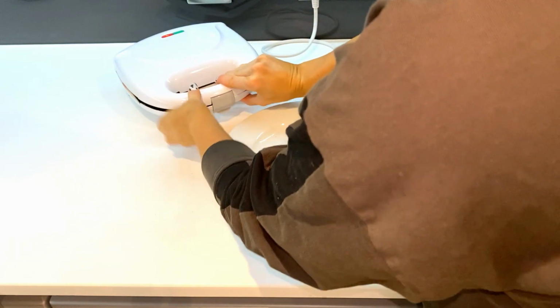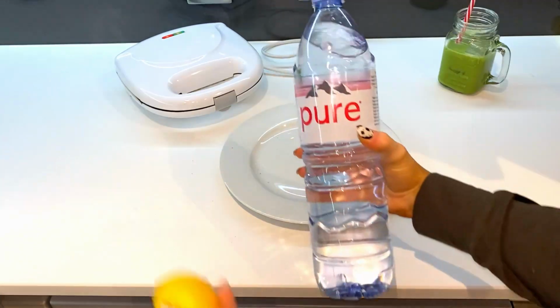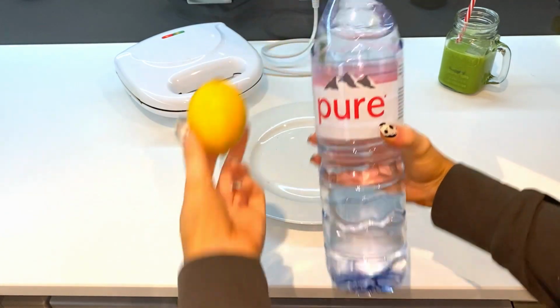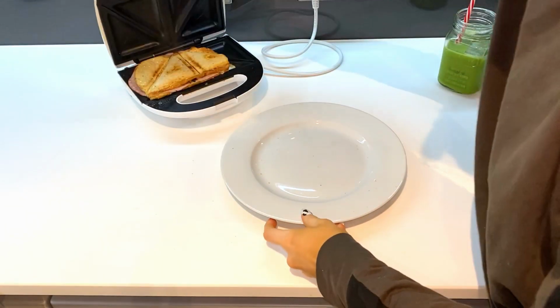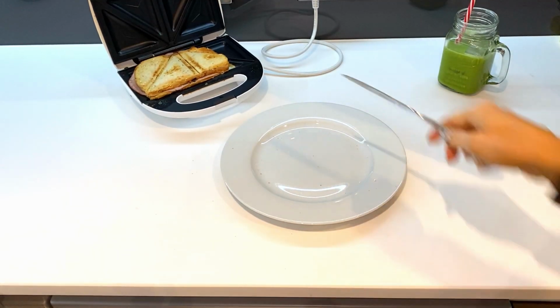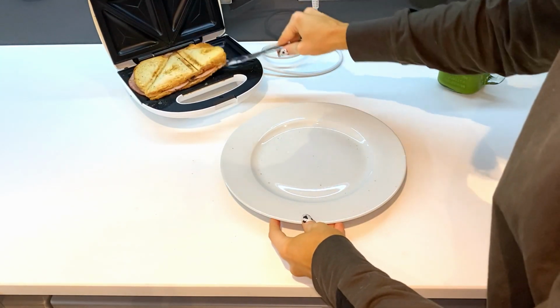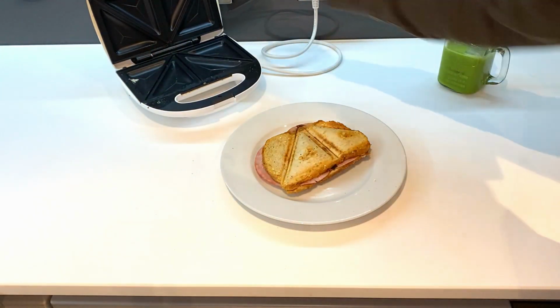And then next up, since I drink about a bottle of water a day, a really big bottle of water a day, I will put a lemon in that. I pretty much drain out all the juices from the lemon and pour it into my water, and that gives me some lemon water for the day. I find that that's amazing for bloating or for just keeping your stomach in check.